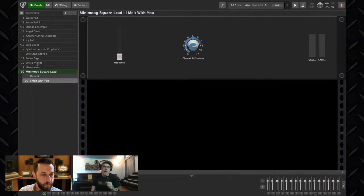I really like the Nord's mod wheel. That's my favorite pitch bend and mod wheel setup. It's one strong reason why I stick with Nords as controllers. I just really like the way they feel. Yeah, there's some importance to that.